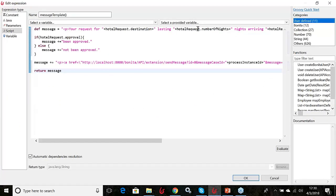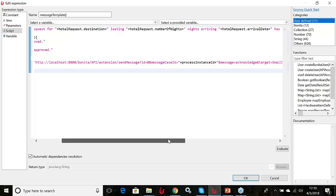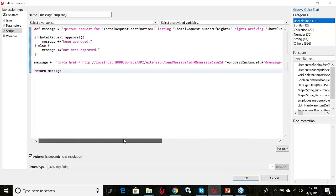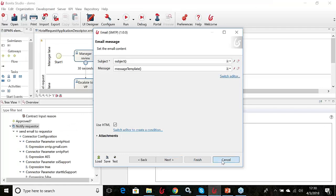Your request for the destination has been approved or not approved, and then down here is that link, right? And this link happens to be a REST API extension that I wrote, sending a message back to the process instance saying, this person acknowledges that he or she received this message. All right, so let's go back to the email itself. Here's the link, right? So where did that REST API extension come from?